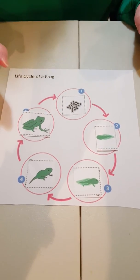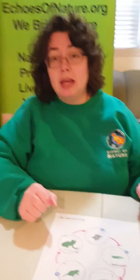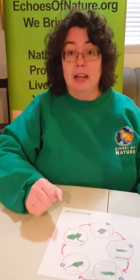I hope you go out and explore your neighborhoods and see who you can find and hear, because they've got some really cool sounds and you can identify them by their calls, and it's really, really neat. I hope you have fun this spring looking for frogs and tadpoles. Thanks so much for joining us today.